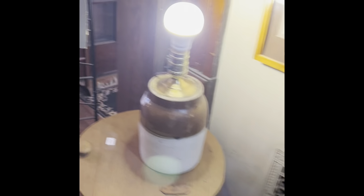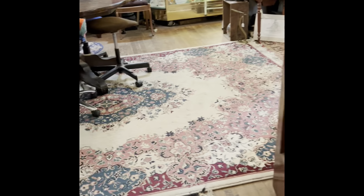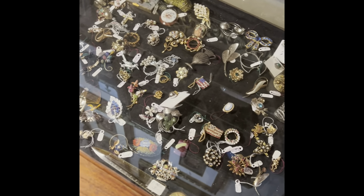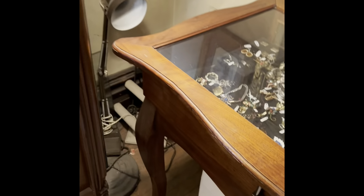It just seems like it just keeps getting bigger and bigger, and it's like a huge old style house. I'm not sure, I think it's from like the 1800s, but it just completely goes all the way back, and it almost looks like it's got an addition onto it. But here's some beautiful jewelry. I love buying the little pendants and pins and different brooches and things like that to add to my dolls.